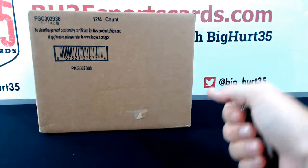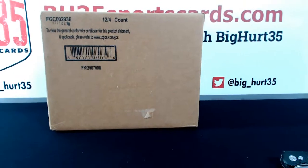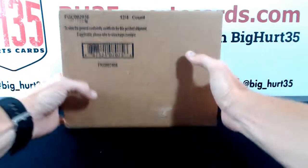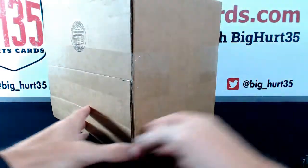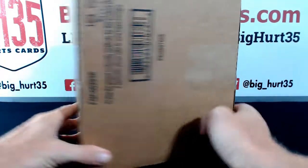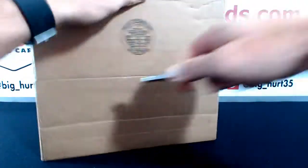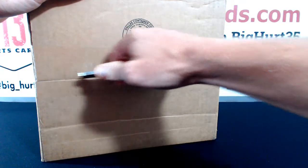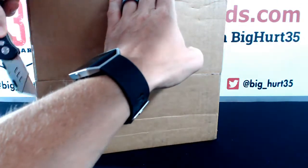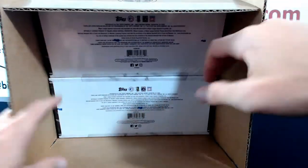Who's getting the frame? Usually do half cases of this stuff, but I only got three cases this year. It's so nice, but it's so expensive.